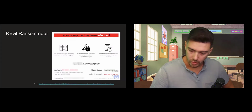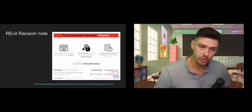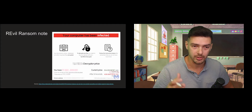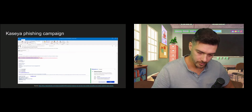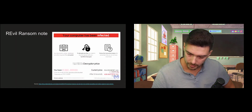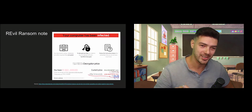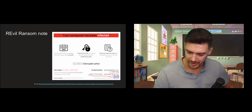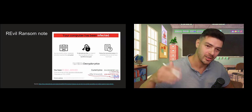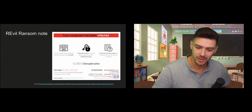And this is the ransom note. Here you can see the price, the demand asked by the attackers. This is almost $45,000 per victim, or you can buy a universal decryptor for $70 million. By the way, they usually use social engineering, like marketing techniques. If the deadline ends, you need to pay $90,000. So the price doubles after this promo time period expires.